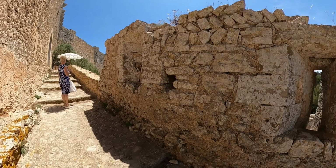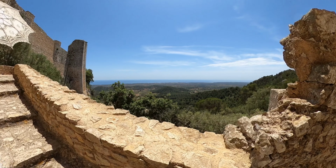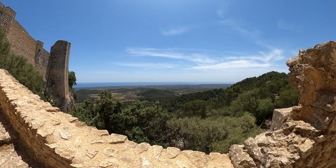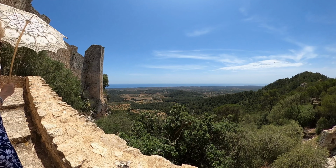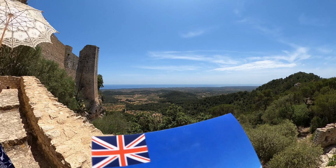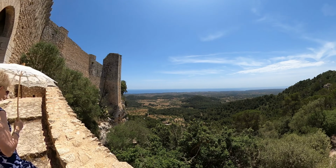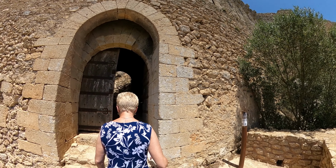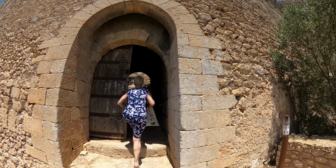Whoa! Not just a lovely breeze, but just look at the views. The views are clearly amazing, all down to the south coast of Mallorca. That lovely villa down there too. It's open every day except Saturday, so if you're planning to come, don't come on a Saturday. And I'm told that as you go around you'll find these posts, and on the posts there are some QR codes, and if you scan those you can get some information.